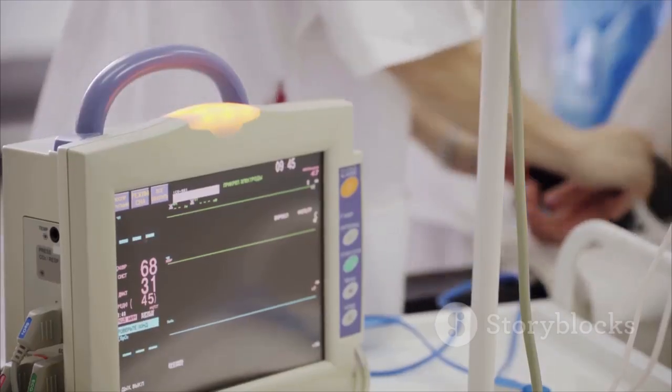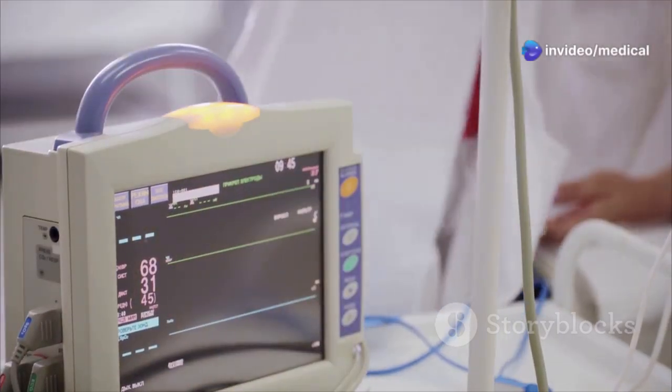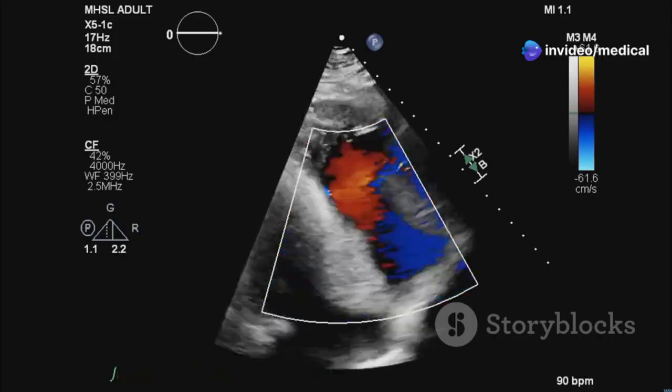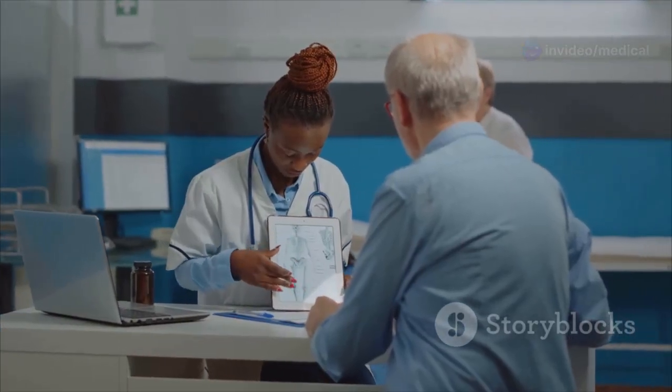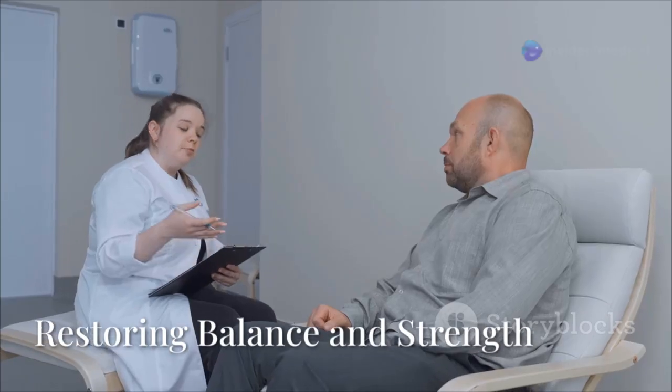Imaging tests like an echocardiogram can assess the heart's structure and function, looking for signs of heart failure. This test uses sound waves to create images of the heart. Early diagnosis is crucial for effective treatment. If you suspect you may have anemic heart failure, don't delay seeking medical attention.